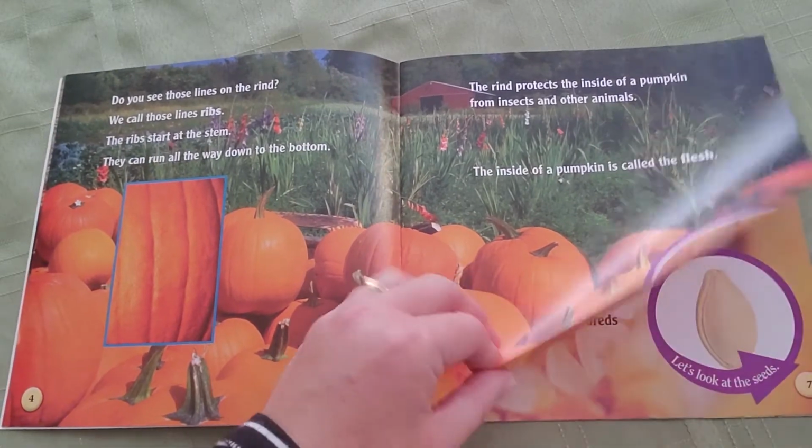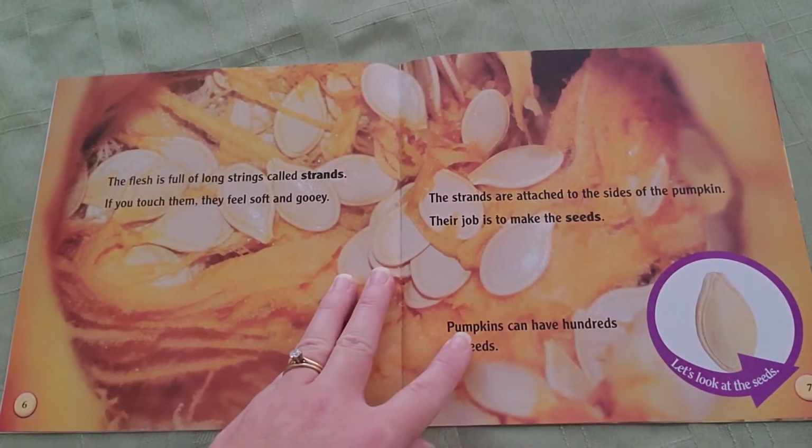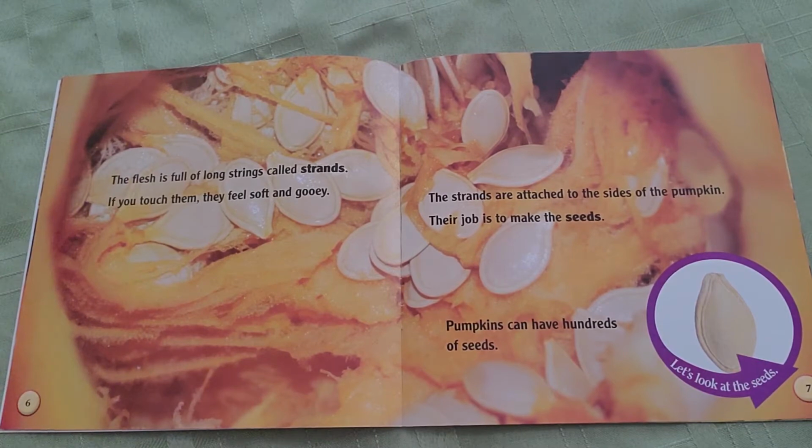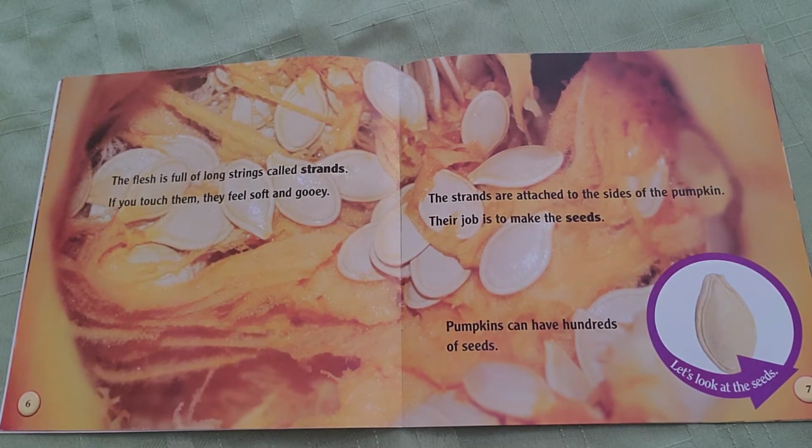Let's take a look now at the flesh. This is an up-close picture of the flesh. The flesh is full of long strings called strands, and if you touch them, they feel soft and gooey. The strands are attached to the side of the pumpkin. Their job is to make the seeds.